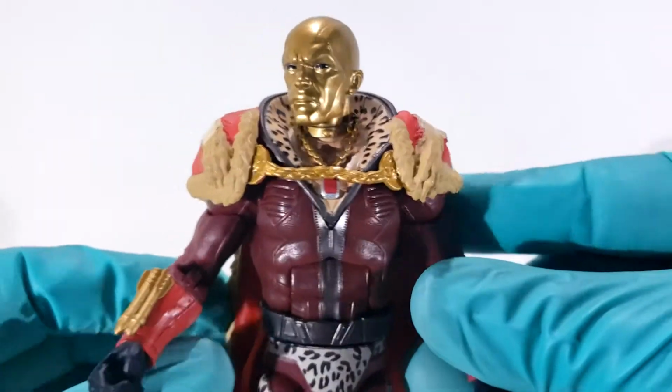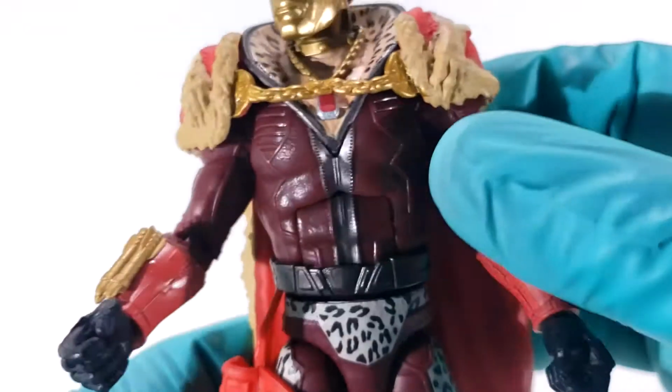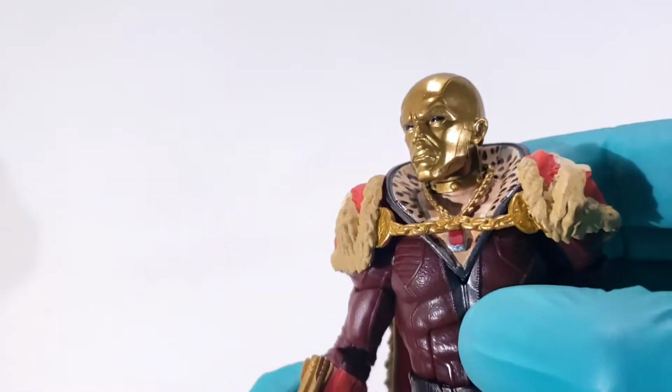Oh, man. Now, of course, once you put this stuff on, it's going to inhibit a lot of his movement. But he is still looking great, man. Look at this. I'm loving this. This is the Destro, man. You can never have enough Destro figures.